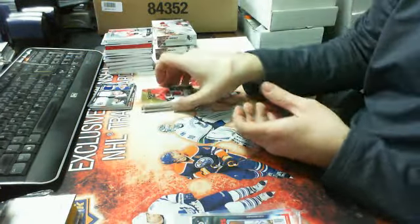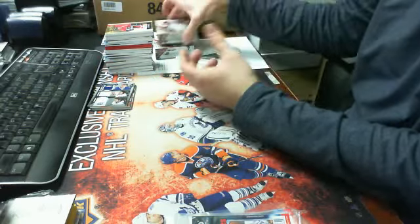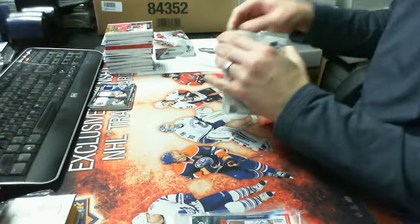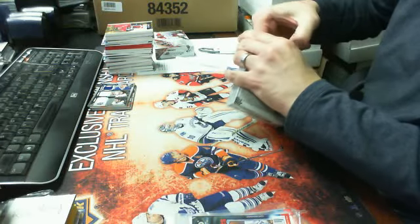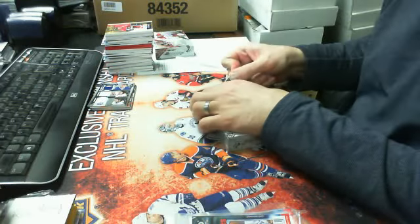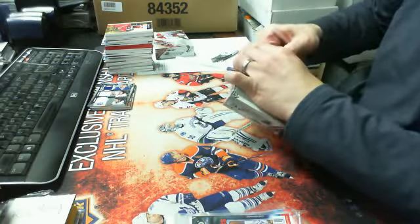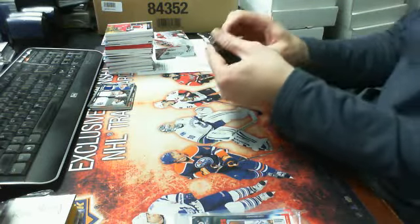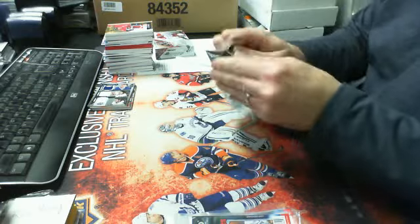Nice patch. Okay, pack nine, guys. And one more to go.